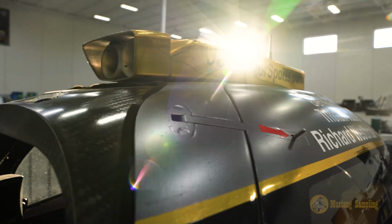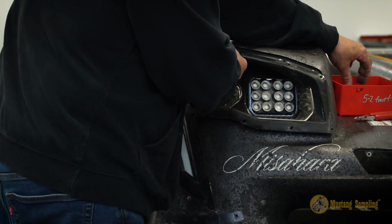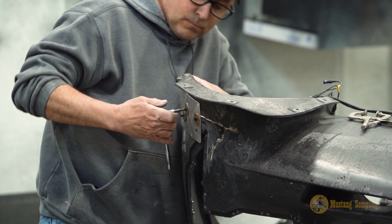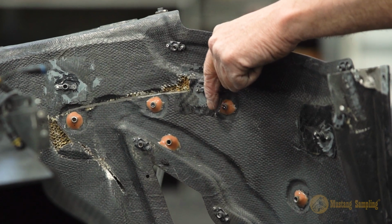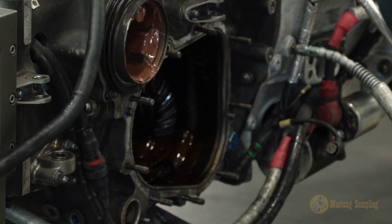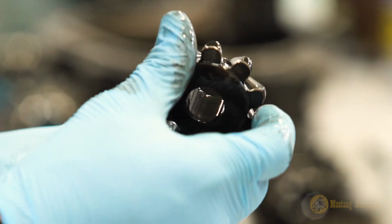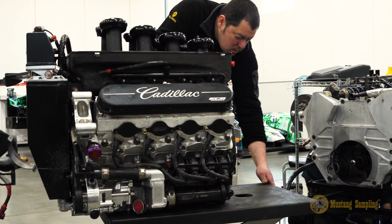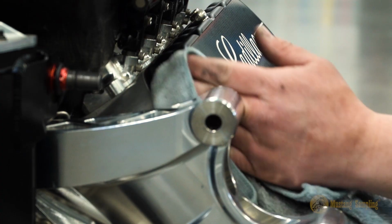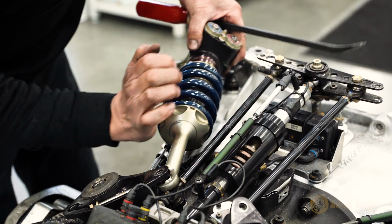The car is only fully assembled in the shop for maybe an hour between each race. All the bodywork goes off to another area and gets checked over for cracks or any missing hardware. One of us will start going through the gearbox, either Aaron or myself. And then the other one will pull the engine, and whether we're changing the engine or not, we still always pull it and clean around it and make sure there's nothing going on up front.